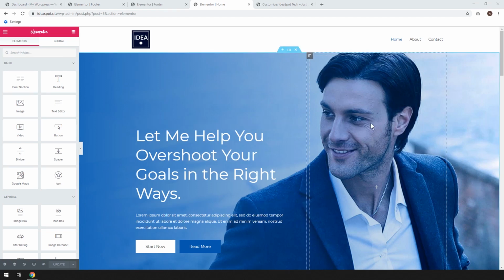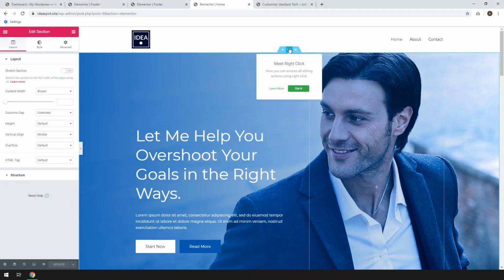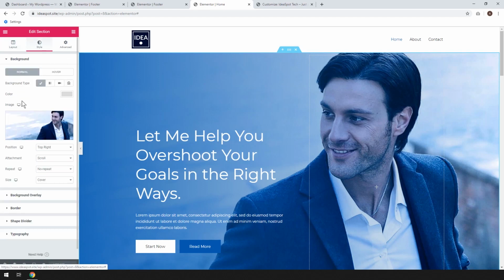So the first thing we might do is get rid of this guy in the background here. So we're going to go to the section, and in the middle, we can click Edit Section. I'm going to get rid of that little right-click message. And here we can go to Layout, Style, or Advanced. So Layout obviously does the layout of the section. The style is what we want to change here. That will give us our background image.